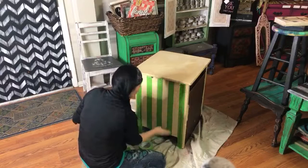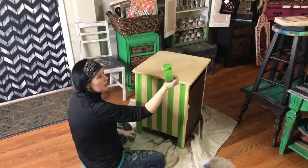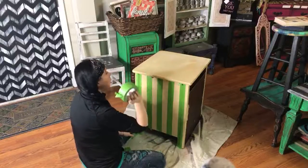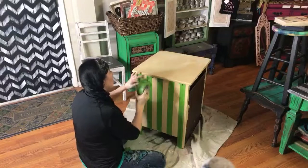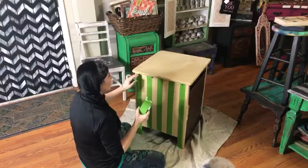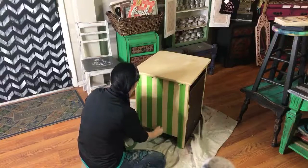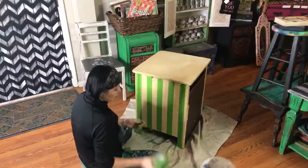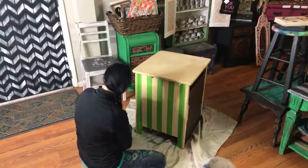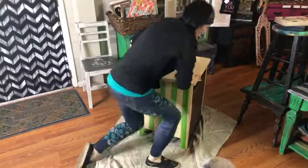So here's the thing. If you have a small piece of furniture that you're going to put stripes on, go with a thinner tape, all right? Because you don't want big, fat, chunky stripes on a small piece of furniture. It's just going to feel like it overpowers it. So the smaller your piece, go thinner with your tape. Your lines will look a whole lot better. And there was no measuring tape involved. We don't need no measuring tape. That makes me happy.